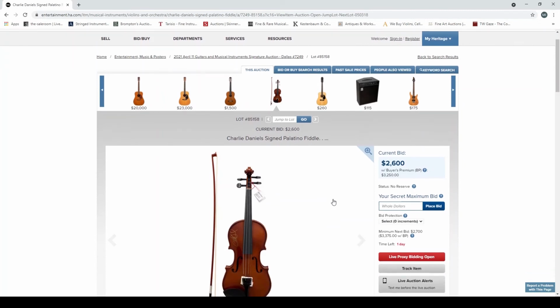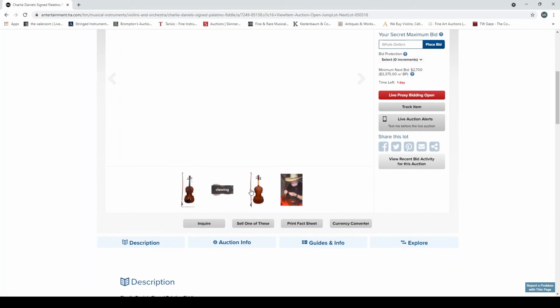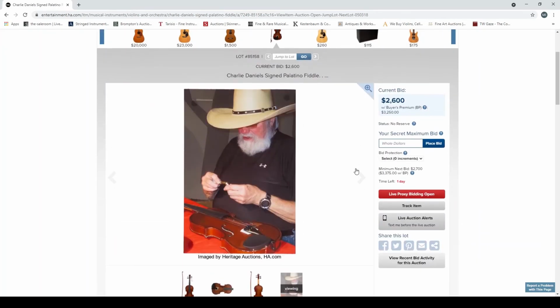Charlie Daniels signed Palatino fiddle. Let's see. An amber-coloured Palatino fiddle signed with gold felt tip by country bluegrass legend active from the 1950s until his death in 2020. Daniels is best known for his fiddle playing and singing on the 1979 hit single "The Devil Went Down to Georgia." Given a sequel and covered by many, it was the signature tune for Daniels. The fiddle appears to be barely used, aside from wear from the strings on the fingerboard and some light wear on the edge of the body. In excellent condition. So, obviously, Charlie Daniels, a legend.